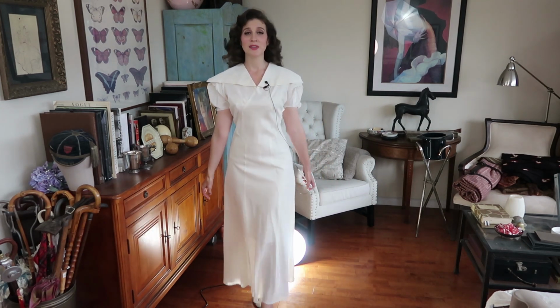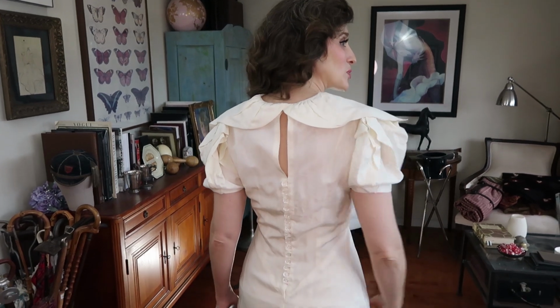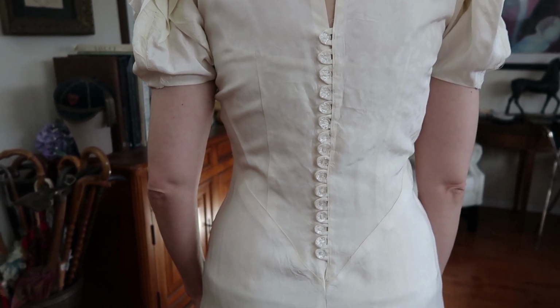which is so lovely. And then of course, something the 30s was known for was really beautiful backs of dresses. So this beautiful back to this dress with the buttons all the way down the back and that beautiful point coming to the bottom. And it's just such a beautiful dress.